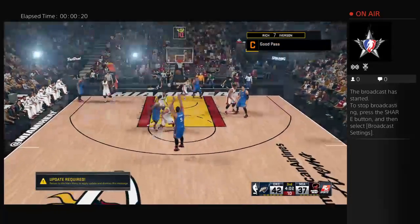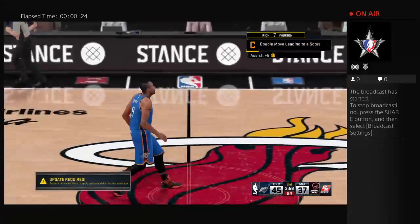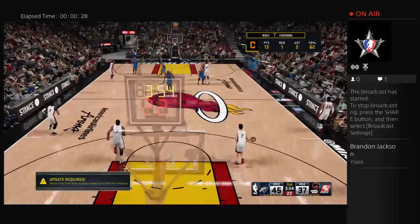Out to Ibaka. The tray. That's good. Great play set up by Iverson. Ibaka's got 5 points now in the quarter. Yeah, it's such a sweet 3 points.